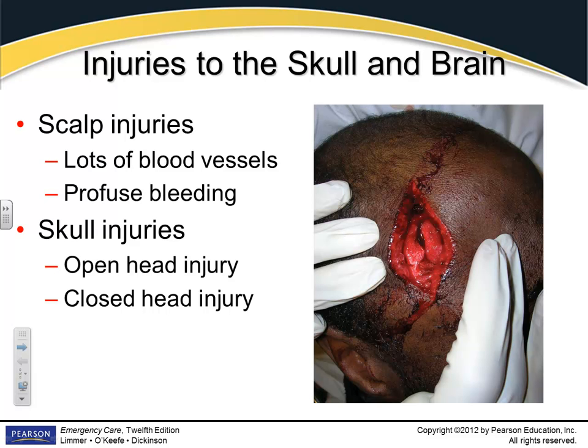Open to the outside, whereas a closed wound would be nothing open externally, right? When we talk about head injuries, we're talking about something a little bit different. When we talk about an open head injury, we're talking about, is the cranium fractured, is the skull fractured? So with an open head injury, is it broken completely? Is the skull broken and fractured? With a closed head injury, that vault is not fractured, and so the bone is not broken.